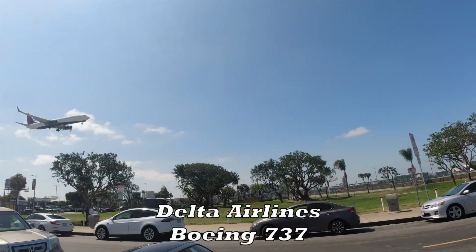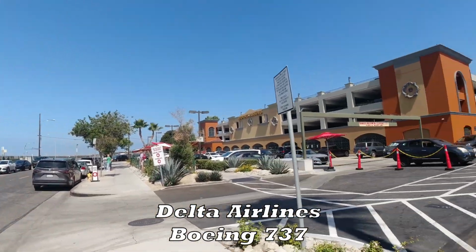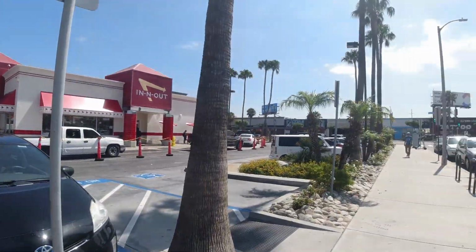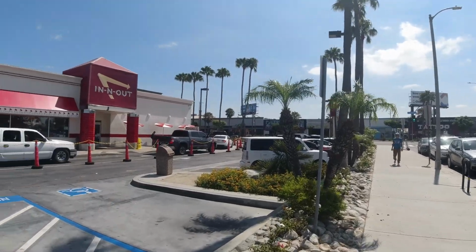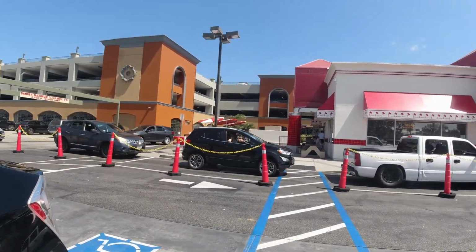So this was a 2-goal outing for me: see some planes, but also have an early lunch at the In-N-Out Burger. I lived in California for 5 years, so know the brand quite well, and I also know how proud Californians are of the chain.